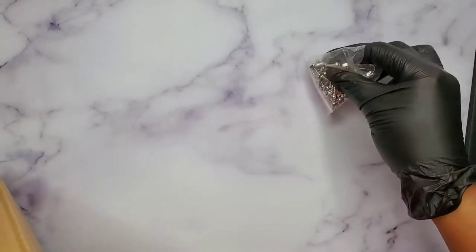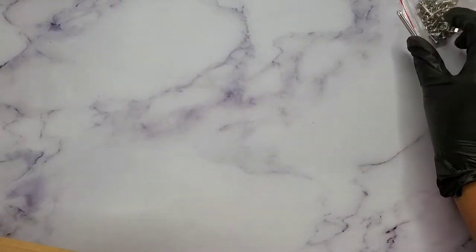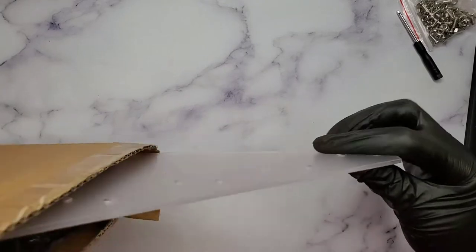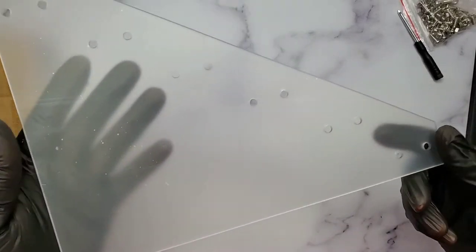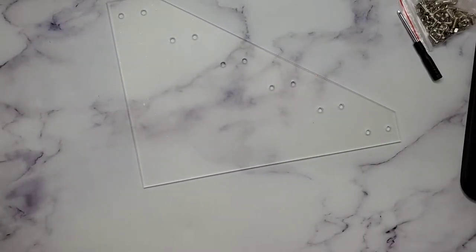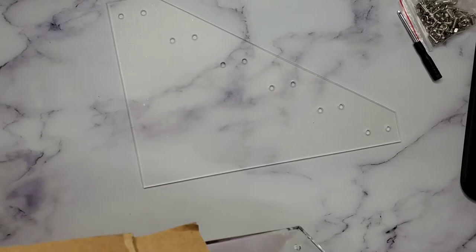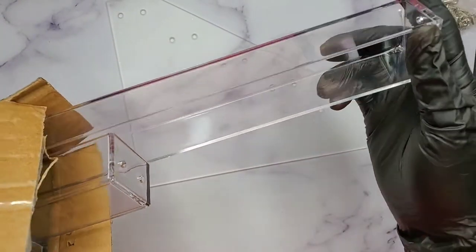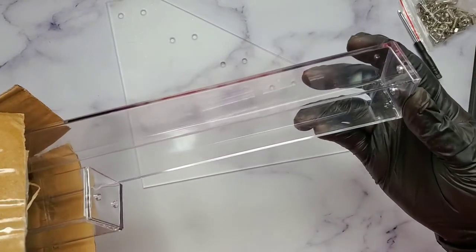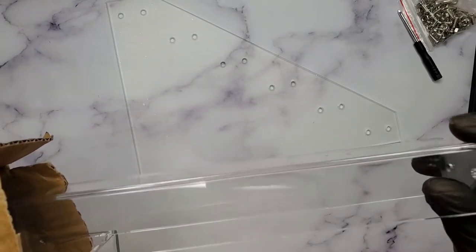So you got your screws, and then you get the little tool. And then this is the side piece of the rack, and you get two of those. And then here are the little trays that the polish sits in, or whatever you decide you want to put in there. Hold on, is that a scratch? Or is that broken?